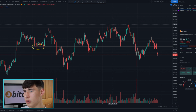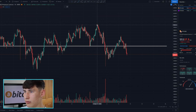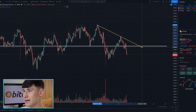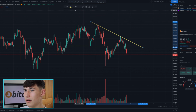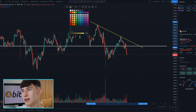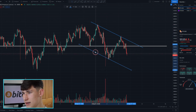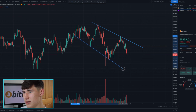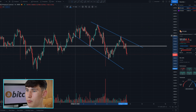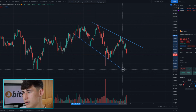So if I just get rid of all this, we can draw this new pattern which I found on the charts. This pattern is a debatable pattern. It's either a descending channel or a descending wedge, and I would in fact class this as a descending wedge, because it sort of broadens out towards the bottom, making it a descending wedge.